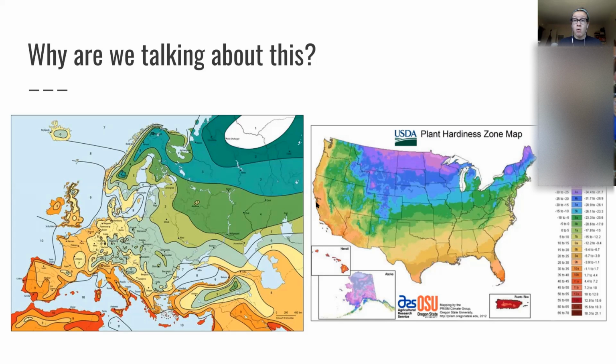So it's important to know what plants grow best where you live. And then Carmen and Inez, you guys are over here, I think, in one of these orange guys, right? So your zones might be a little bit different, but you guys can check it out depending on where you live.